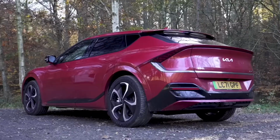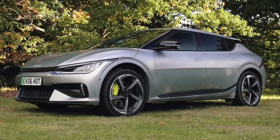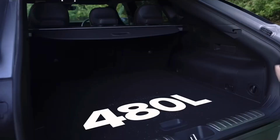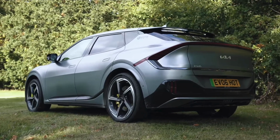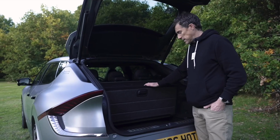For the standard Kia EV6, it's 490 litres. For this high performance version though, there's 10 litres less. It's a bit less space underneath here to store your cables. That's because you've got a bigger, more powerful rear motor, and it just eats into space a little bit.